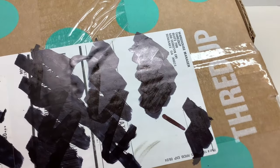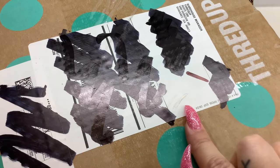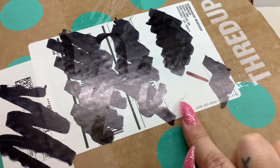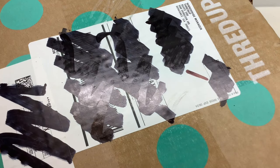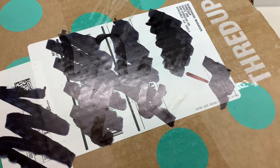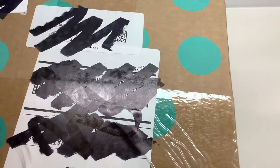All right, so this is the, let me bring you guys up a little bit. This is the ThredUP 15-piece mixed jewelry rescue box. It is from Suwanee, Georgia. It can be found on ThredUP.com under rescues.